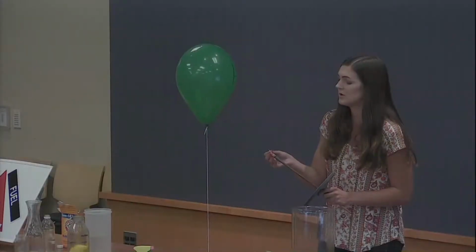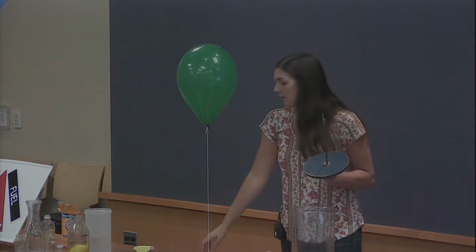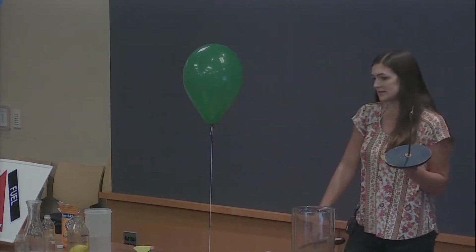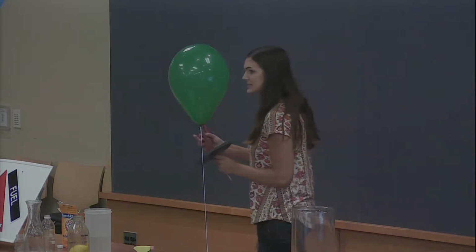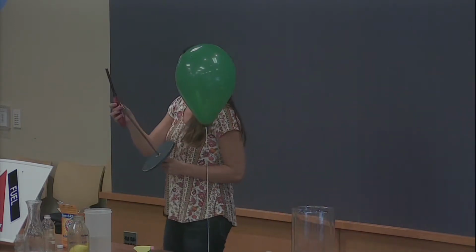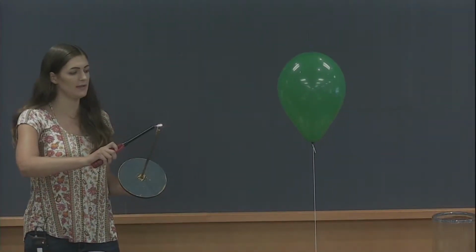Okay. So, warning for both of these balloons, no matter what, when I put the match to it, it is going to pop. So, just a fair warning. I don't want anyone to get startled. I startle very easily, so I feel your pain. All right, let's see if helium.